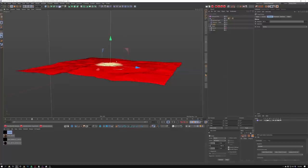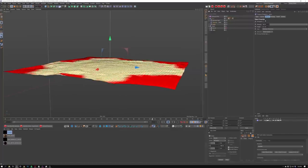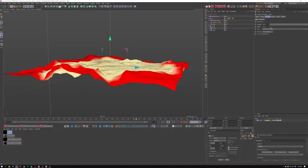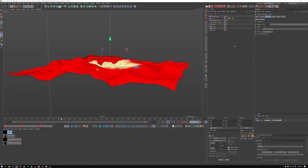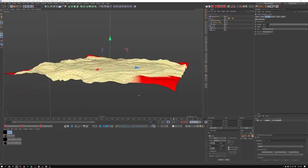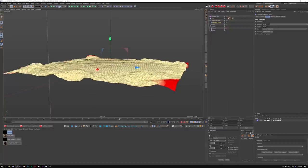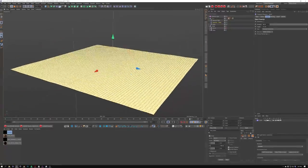So that's kind of how you can drive those textures using vertex weight maps. And if you want to get crazy with it and crank things up, you can see how it really does some cool stuff. So you can apply this setup to any geometry and really do some cool things with it.